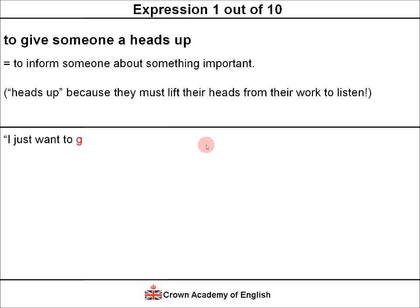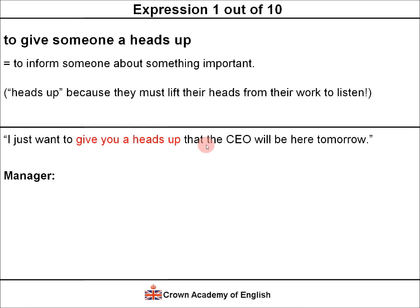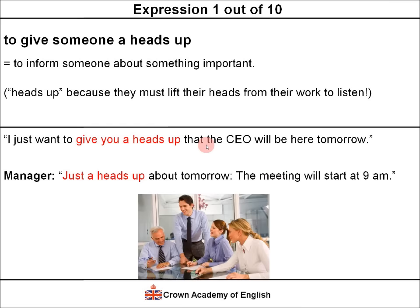Example. I just want to give you a heads up that the CEO will be here tomorrow. The manager says, just a heads up about tomorrow. The meeting will start at 9 a.m. So the manager is asking his team to stop what they are doing and to listen, because he has some important information for them concerning the meeting. Okay? Very, very common expression in an office environment.